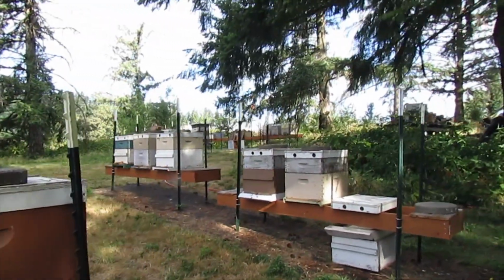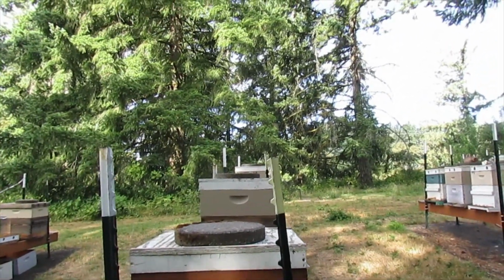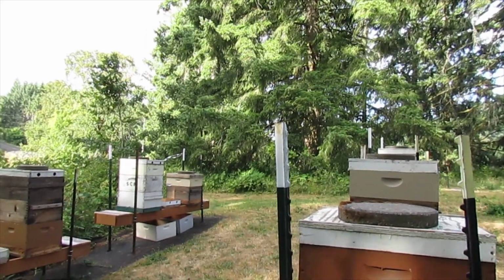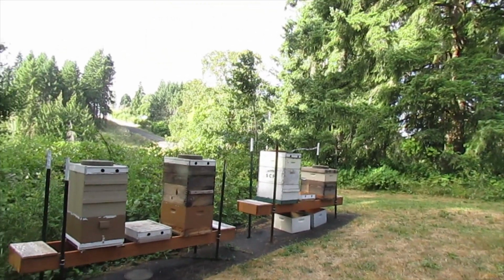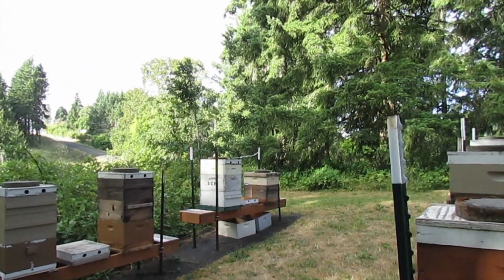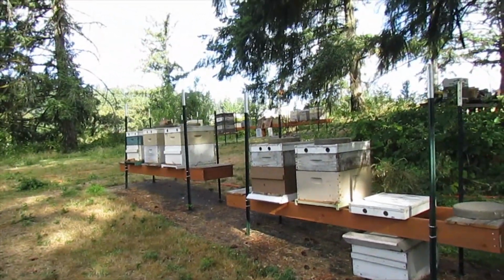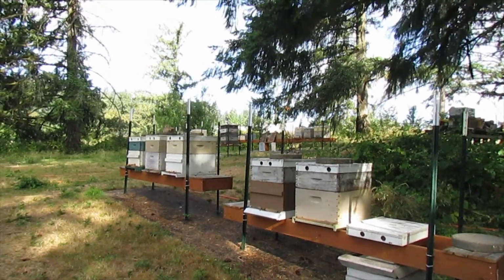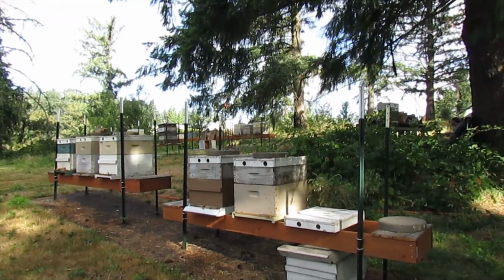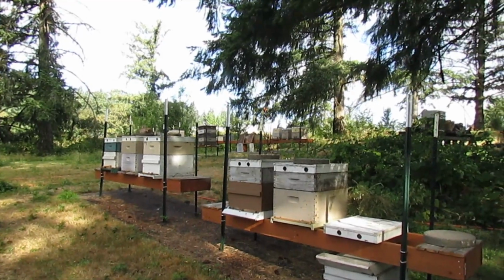So I think what I'm going to do is go in and mark the frames that are close to being capped or partially capped, and keep an eye on them while I start light feeding. I'm not feeding very much syrup yet. I just fed a little bit to get their attention back there. Mostly I'm still letting them rob through stuff, and I'll do that for another probably week while starting to feed them thin syrup.